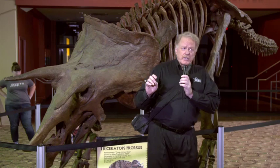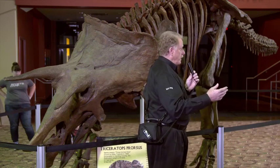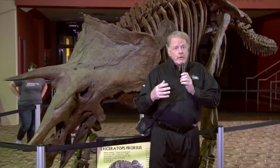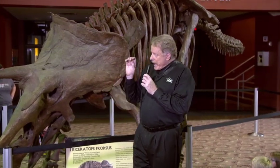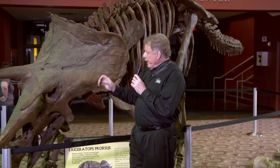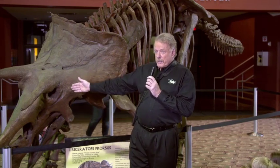They found cells called osteocytes. Osteo means bone, cyte means cell. So they actually found bone cells. Of course, they were dead, but morphologically, in the microanatomy, they were able to tell that these were actually bone cells of the Triceratops.